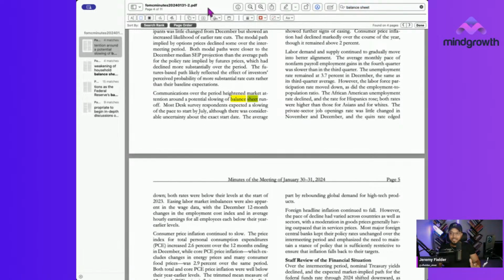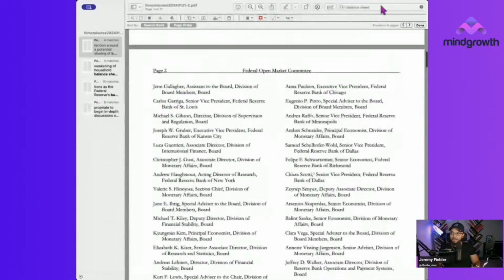But the key here is that inflation has to slow down. The key here is that inflation has to slow down. What do they say about inflation?